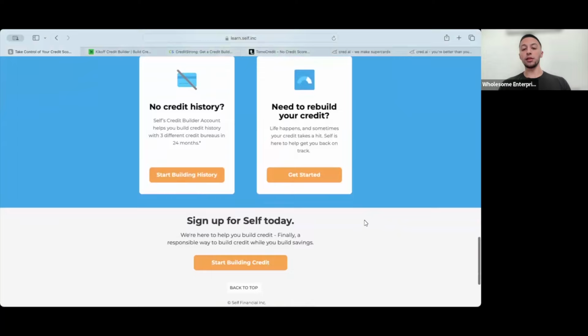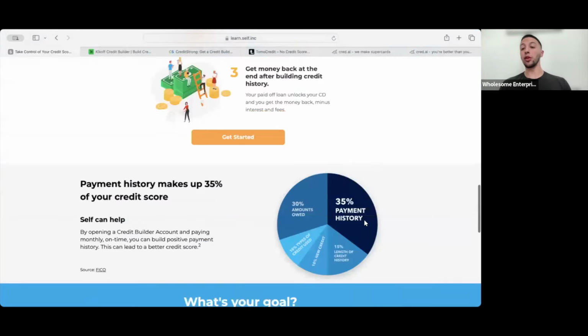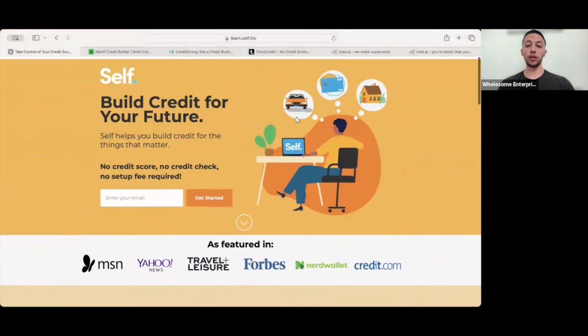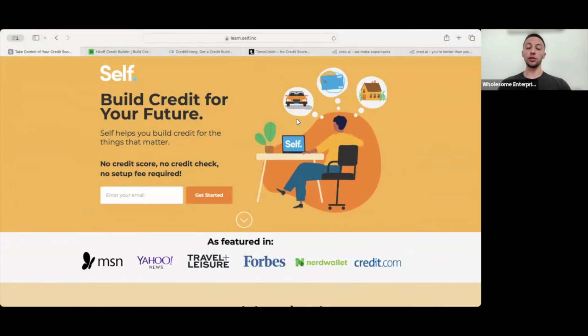Self also has a secured credit card that they offer. I would recommend not getting that. And that's going to be uniform through all of these services that offer secured credit cards. The reason why I don't recommend them is because they don't graduate. So it's forever going to be a secured credit card. Personally, I would recommend that you don't get the secured credit card. They're going to offer it to you, they're going to advertise it to you, especially Self. Don't get the secured credit card, please.